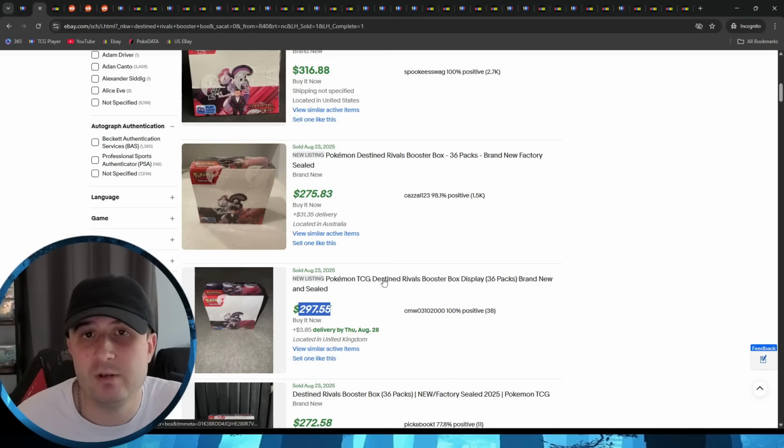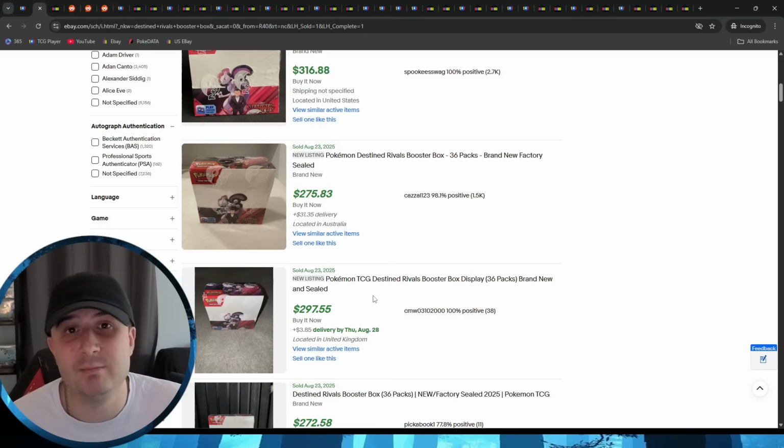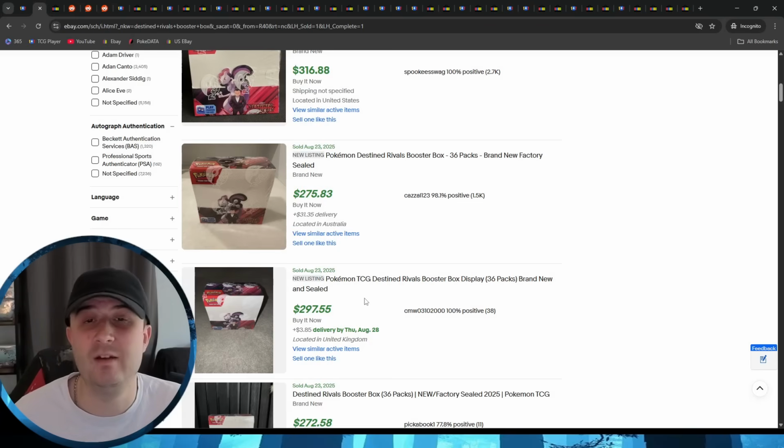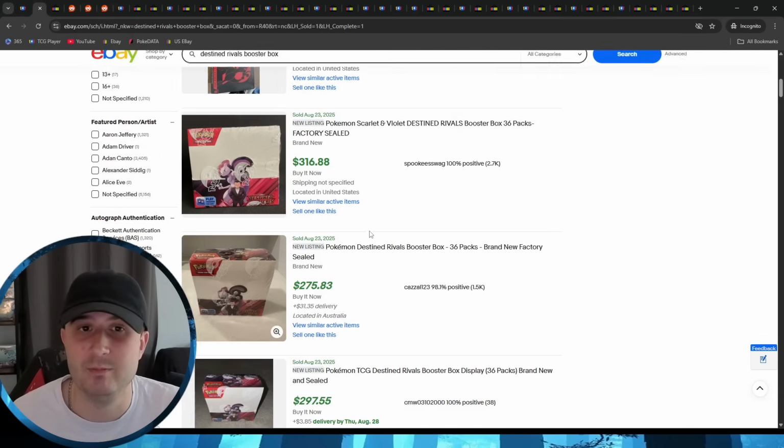But in other boxes later on, you'll see stuff like Temporal Forces in the US right now is, what, $240 a box. We can get it here and ship to the US for $170. That's why you need to be super, super careful, because there's a lot of supply of different boxes over here in the EU, and it's not hard for us to ship them to you guys.